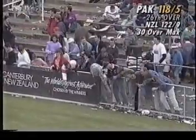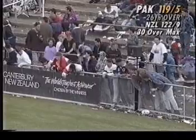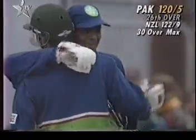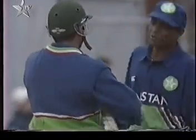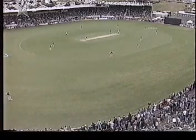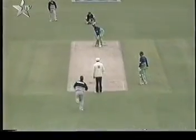Slow ball driven, good shot. No one's even bothering to run after that. It's slow, the outfield, but it was always going to make it. So Pakistan moving very close to the 123 required. 120 now for 5, 3 runs for victory. And Pakistan made heavy weather. So Ken Rutherford, the skipper, looking on.